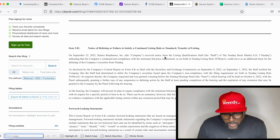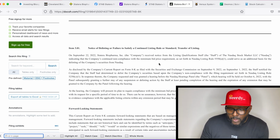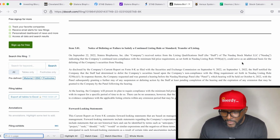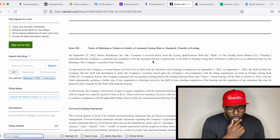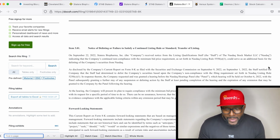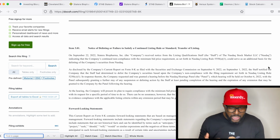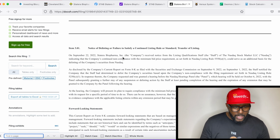Received a notice from the listing qualification staff. Okay. Indicating the company's continued non-compliance with the minimum bid price requirement as set by the NASDAQ could serve as an additional basis for the... Oh, here we go. I knew it. So they got a notice on the 22nd of September, and apparently it's like a threat, like, hey, get your stuff together. Could serve as an additional basis for the delisting, which means that's not the only thing that can get them delisted.